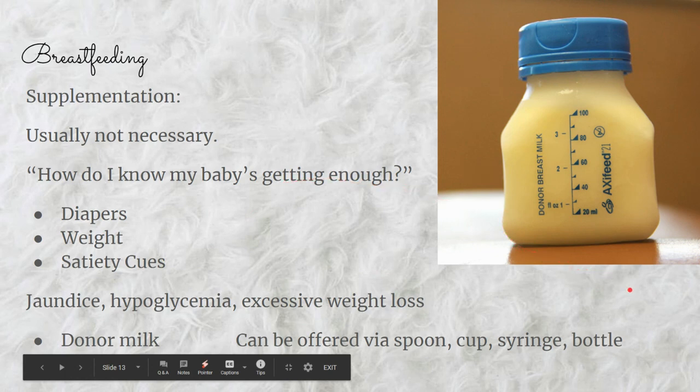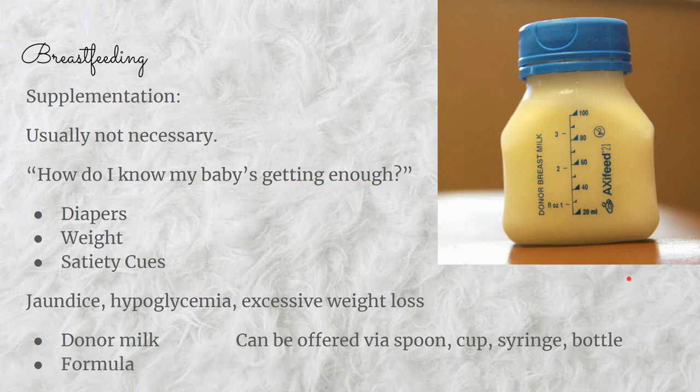Now, there are 2 ways that you can supplement, or 2 types of food that you can offer a baby who needs supplementation. If mom is able to express breast milk and maybe that baby just doesn't effectively express it for her, you can give her own expressed breast milk. You can give donor milk if that's available, an option at your hospital for a well baby. My hospital does offer that. We have it as Prolacta. It's a pasteurized breast milk, and people can opt for that.